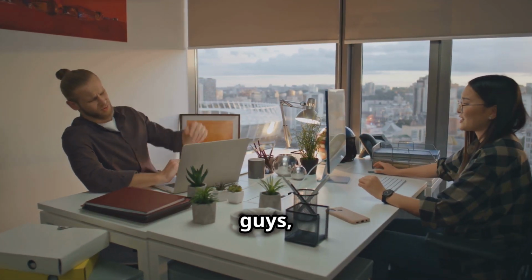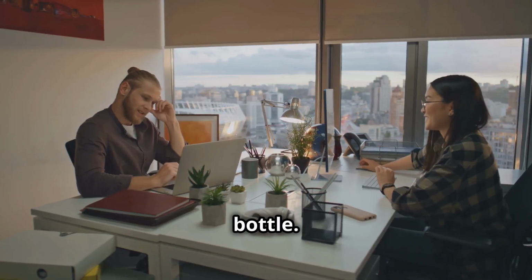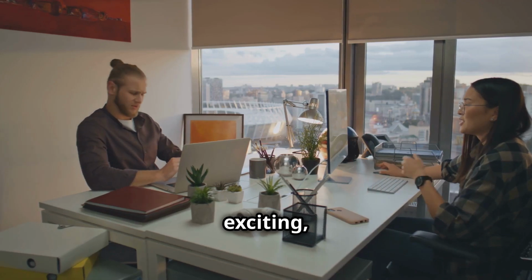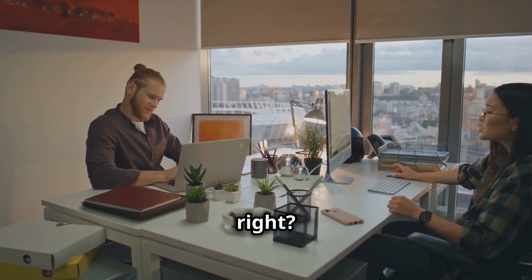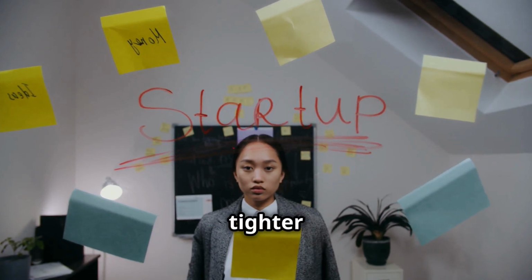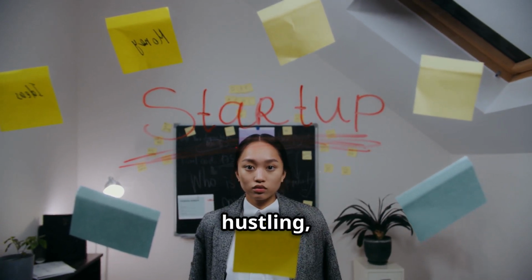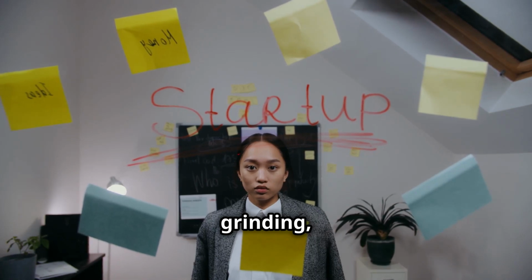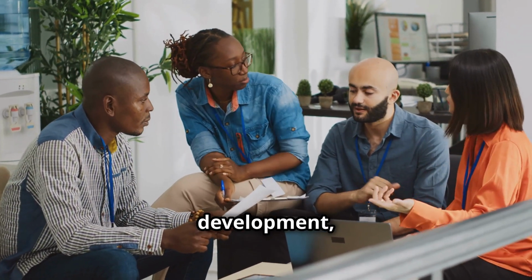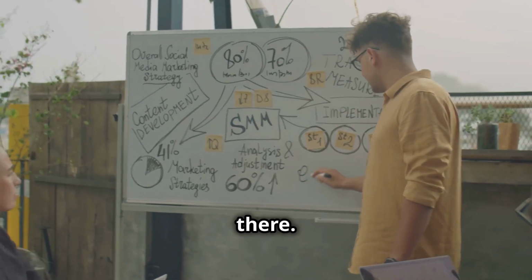You guys, starting a business is like catching lightning in a bottle. It's electric, it's exciting, it's the dream, right? But let's be real for a second. Budgets can be tighter than your favorite pair of jeans fresh out the dryer. You're hustling, you're grinding, pouring every penny into product development, building systems, and getting your brand out there.